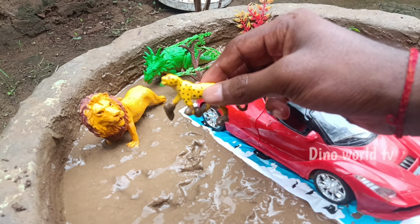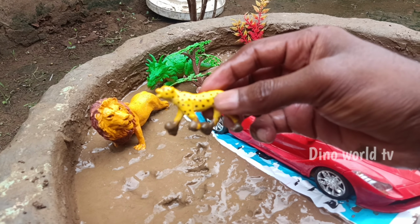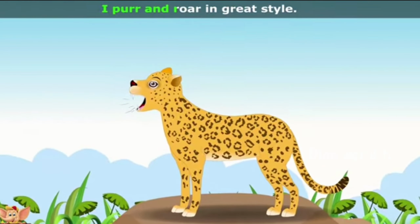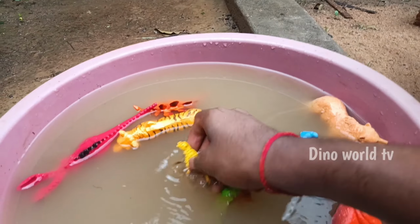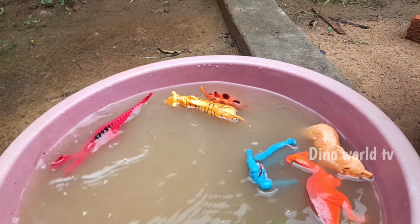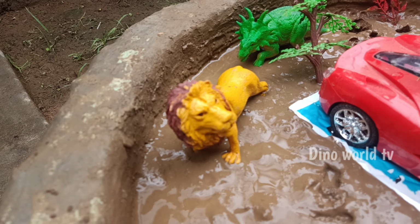Leopard. Leopard, agile spotted predator in the wild. I am a leopard, I leap up high, I purr and roar in great style. I climb tall trees and I hide, I am rarely ever spied. Let's wash it now, leopard. Here we go. Let's get the next one out of the mud.